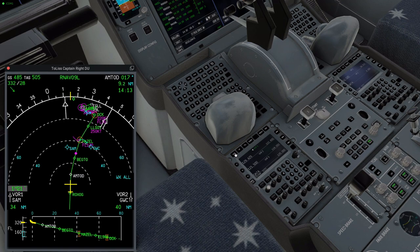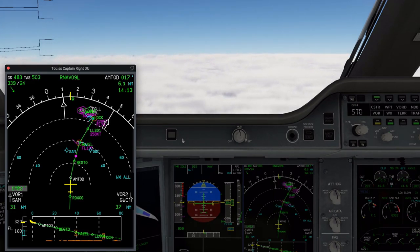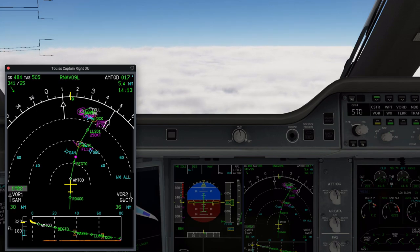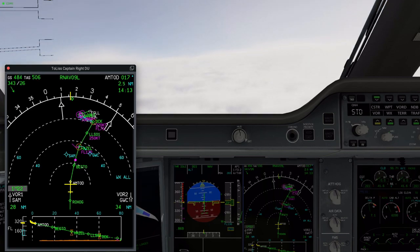Contact London 134.125, Speedbird 489, thanks. So that is 134.125. Is that right? 134.125 and swap. London Control, good afternoon, Speedbird 489. Flight level 130, Speedbird 489.